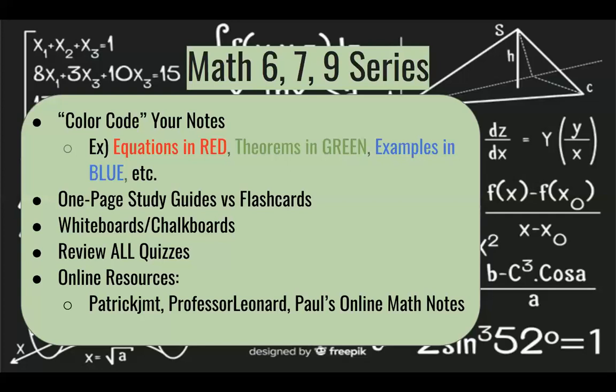And lastly, Paul's Online Math Notes, which you can find with a simple Google search. They're extremely detailed and he provides tons of practice problems and resources to use online in addition to what he's provided to you. So again, as we've covered, there are tons of online resources that we can refer to as college students, and many of them are free, so we should definitely take advantage of them.